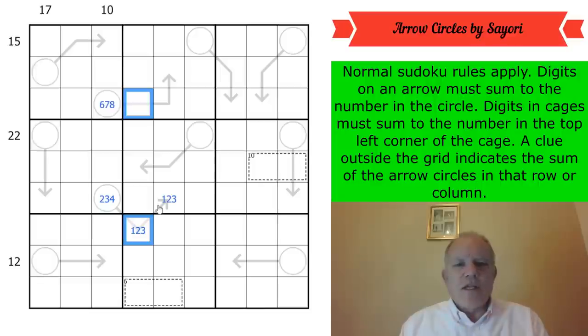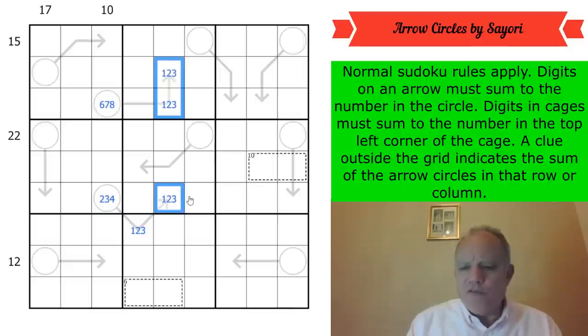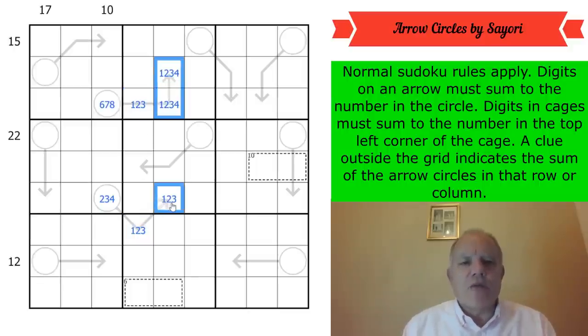And there's only one degree of freedom before we get to the 10 total that we know they add up to. So these can be 1, 2, 3 or 1, 2, 4. And these can be 1, 2 or 1, 3. Now, that's important actually because, yeah, these must include the 1 and so must these. Oh, that's beautiful, I get it now. These are either 1, 2, 3 or 1, 2, 4 in column 5.